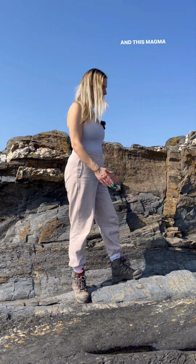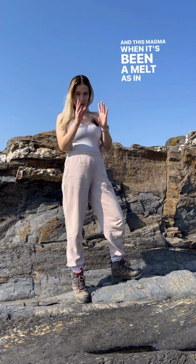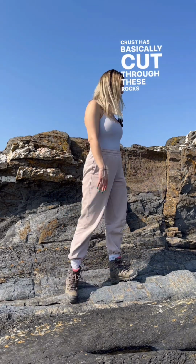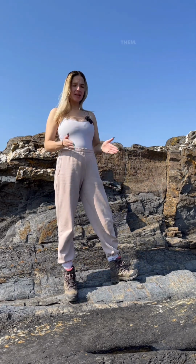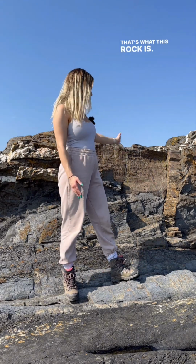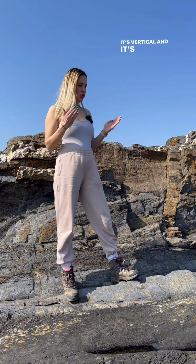And this magma, when it's been a melt, as in a magma in the crust, has basically cut through these rocks and intruded into them, forming what's known as a dike. That's what this rock is. It's vertical and it's known as a dike.